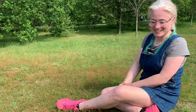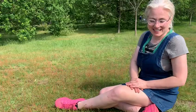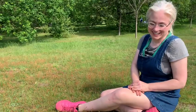Hi, my name's Helen Wallis and I'm the Partnership and Community Engagement Officer for the Greenwich Park Revealed project. And today I'm sitting on a patch of lowland acid grassland. So this lowland acid grassland is a kind of wildlife habitat that exists on dry sandy soil.